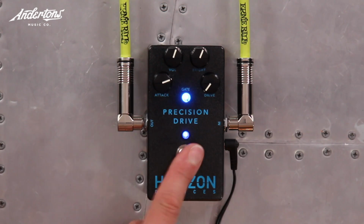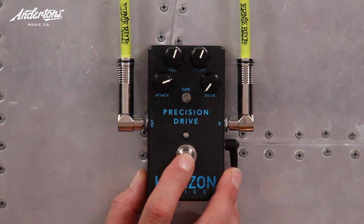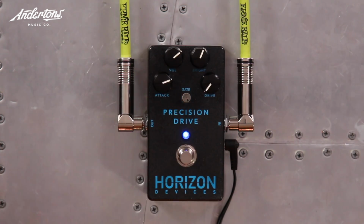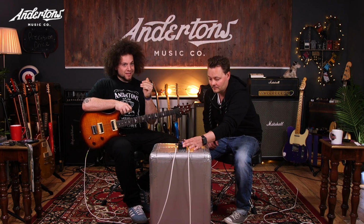Yeah, man. And we go again, yeah? It definitely aids that kind of playing. And again, you need to understand the techniques behind that sort of djenty rhythm stuff to get the most out of this pedal. If you're well versed in that style, it'll help. It's a whole thing, isn't it? Yeah. It's not just the pedal and having an overdrive tone, and then you'll be able to do djent.